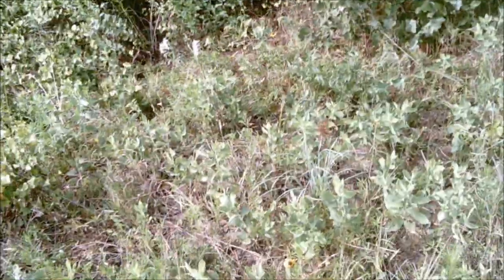I come up on this. I watched the doe run out of it as I was walking up. She saw me coming in, which is kind of the point of why she was here. But the thing is, this right here would be an excellent buck bedding.